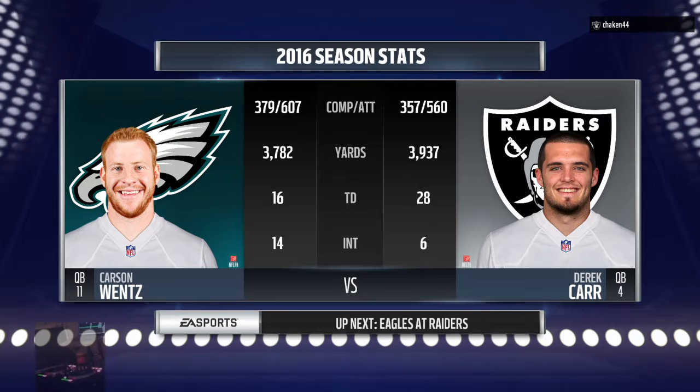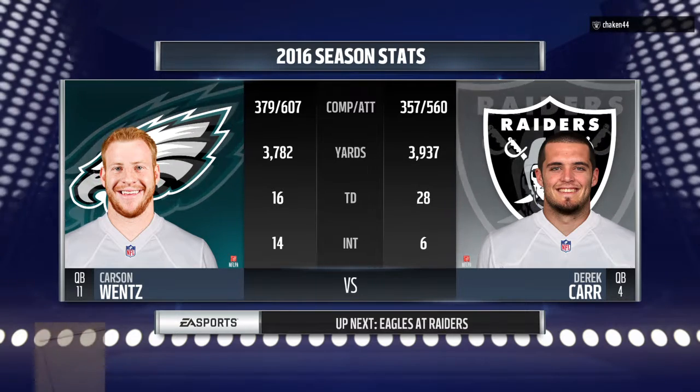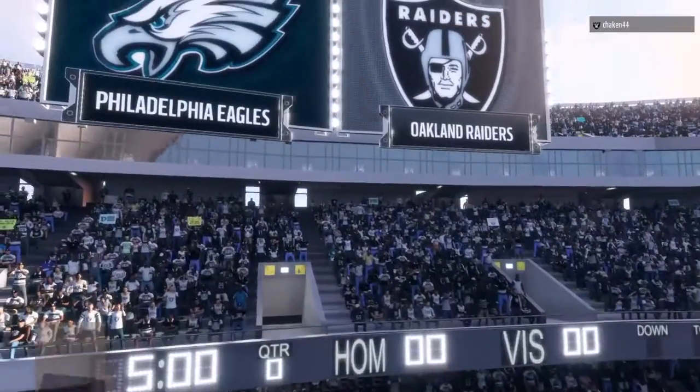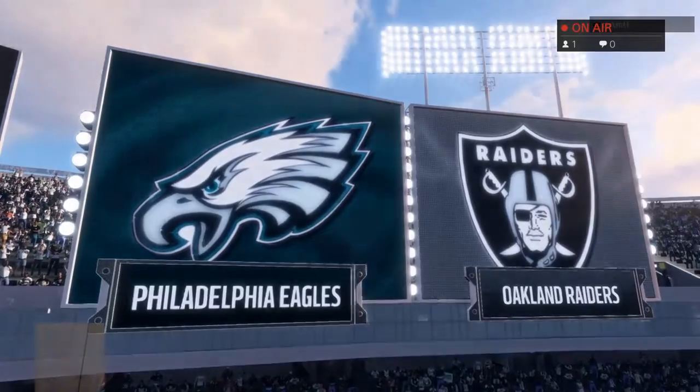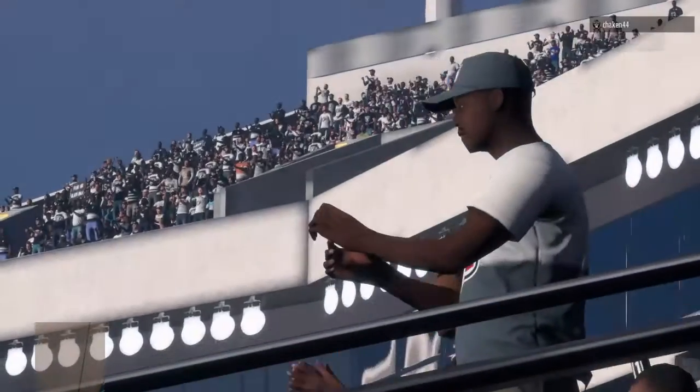Everyone, I'm Larry Ridley, and this is the NFL on EA Sports. We've got a good one on tap today, and there's going to be two quarterbacks ready to get it done on the gridiron. It's Carson Wentz's Eagles going up against Carr's Raiders.